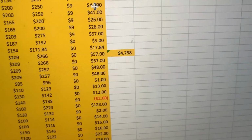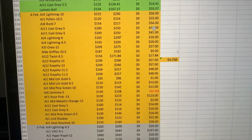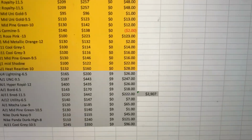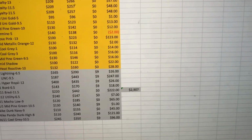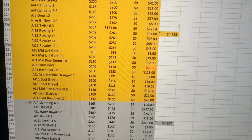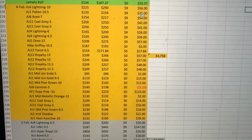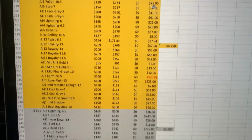You see the revenue number right here, 4,758. As you see, I sell a lot more shoes through here. You see the shoes right here, again, categories. You go right here, 2,000. Again, my goal is $2,000 of revenue every single day. But I don't hit that goal every single day, but it gives me a benchmark. So here's my sales sheet. Hope this helps you guys. As I said, it's gonna be the date, the shoe dash, the size, what I bought it for, what I sold it for, and also shipping, and then the profit and then the revenue. So hope that helps you guys.